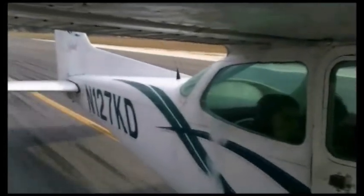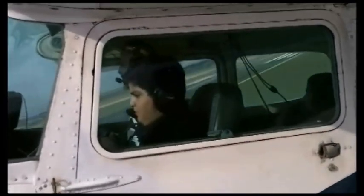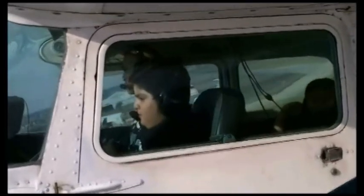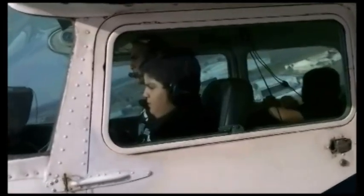At 60 knots, you're going to lift up a little bit, slightly. Oh, you're in the air already. Can you bring down the nose a little bit? Yeah, right there. Good. Nose too high. Get the nose down a little bit.